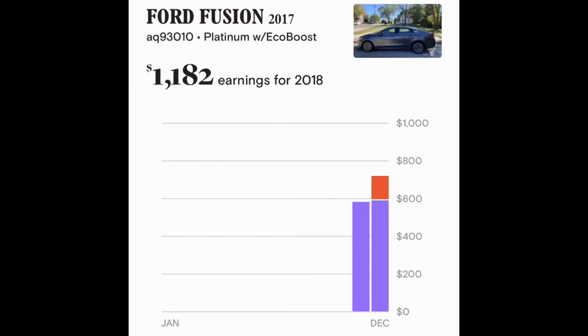And the earnings for the 2016 Fusion aren't popping up on here for December because the rental that started in December didn't end until December was over, so it's not going to show you the earnings there. And you're also going to see a little bit of missed earnings in there. The reason for the missed earnings in December for me is because of the car crash.